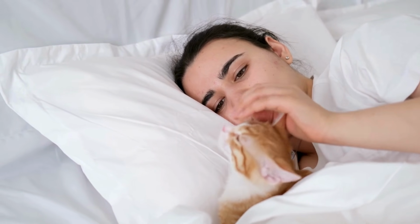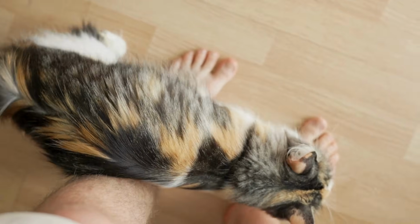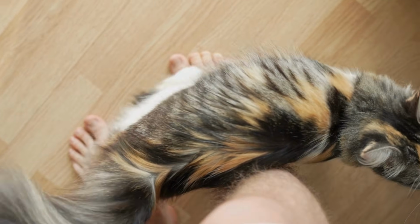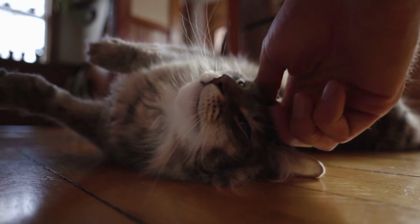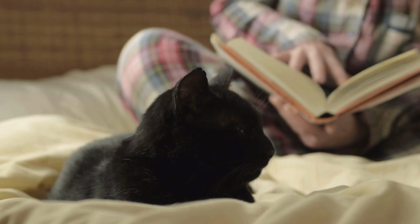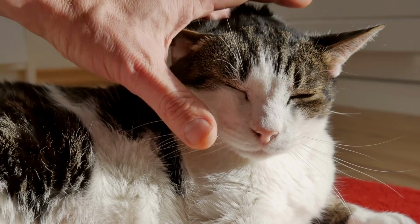When you honor consent, trust expands. Affection shifts from obligation into desire. Over time, your cat begins initiating contact more often, seeking connection because it's voluntary, not coerced. They learn that when they say yes, it matters. When they say no, it's respected. The dynamic transforms from owner-led interaction to mutual communication.